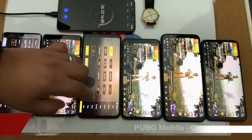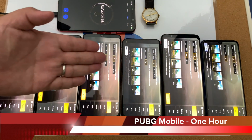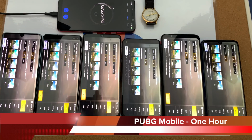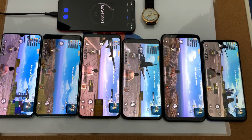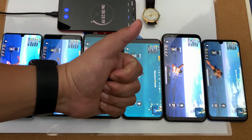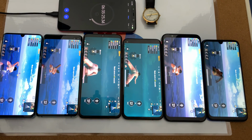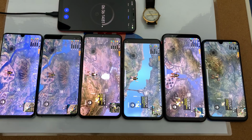PUBG Mobile for 1 hour. I don't think it's going to survive, guys, but here are all the settings on PUBG Mobile. You see they're all on HD and on high setting, and you know what it's time for. You do know what it's time for. The classic Frankie Tech swim test. Just keep swimming, just keep swimming. You know I had to get that in there.